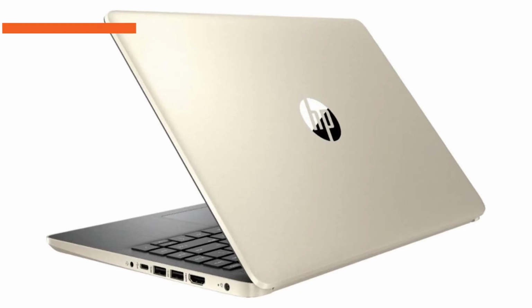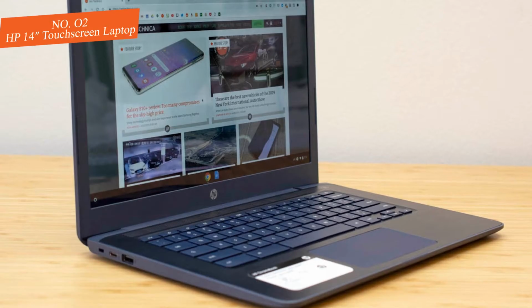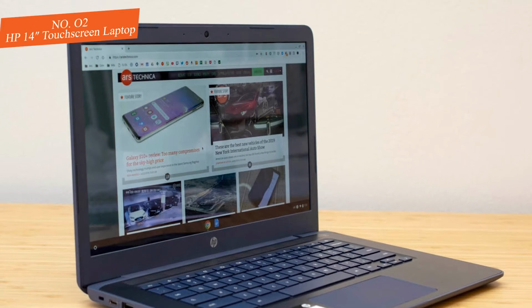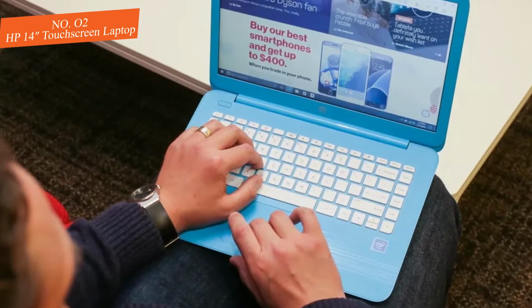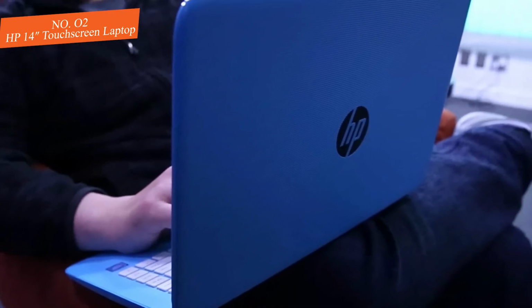Coming up next, we have the HP 14 inch touchscreen laptop. If you want to get the best overall gaming laptop under $500, you're most likely looking for the HP 14. This 14-inch gaming laptop is quick, compact, and can run most non-demanding games easily.